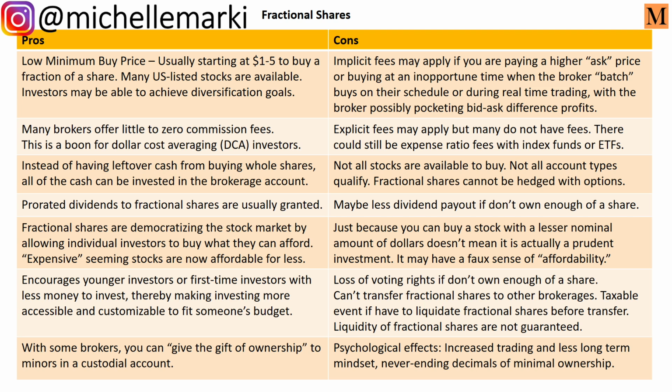If you buy a lot of fractional shares, before long, your portfolio will be as diverse as a tray of Tea Party sandwiches that come in all kinds of shapes, sizes, and flavors. And with that, let's get into my pros and cons table of owning fractional shares. And they include, with the first pro being that there's low minimum buy prices, usually starting at $1 to $5 to buy a fraction of a share. And there are many US listed stocks that are available, so investors may be able to achieve their diversification goals.